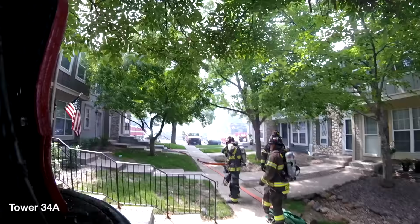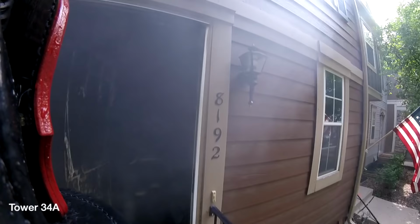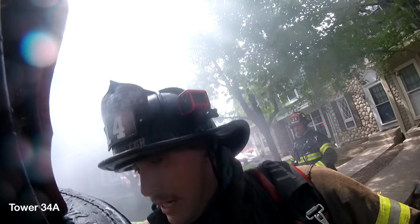Command post. Bump up on deck. Copy. Hey, get that line, we got fire right in the stairwell. Command, guide. You need to get that line, because there's fire in the back of the stairwell. Back of the stairwell, straight through. 34 Bravo.